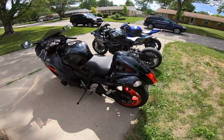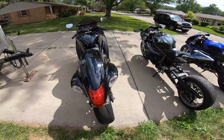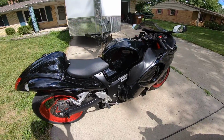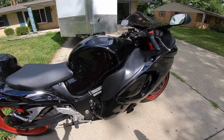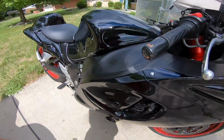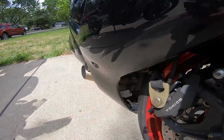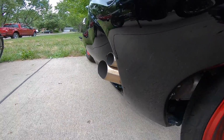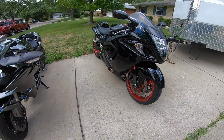It was tuned on 10 pounds, it was tuned on 12 pounds, and at 10 pounds it made 272 at the tire, at 12 pounds it made 293 at the tire. Here are the dump pipes for the wastegate and the exhaust. If you come around to the front here, you can see there's the turbo, it just dumps out right there, so it's like an 8-inch pipe on it.